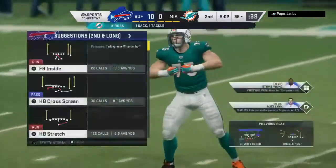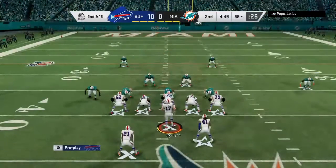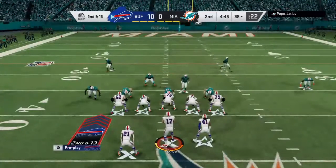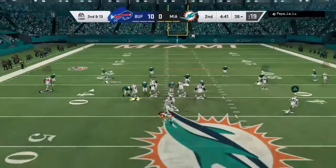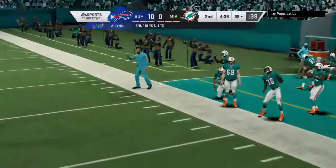He's taken down. One thing that I liked about this guy during the draft process was his motor. Of course, I loved his skills, but he plays hard on every down. And that motor on full display there as he gets his first NFL sack. 2nd and 13. And that is incomplete.